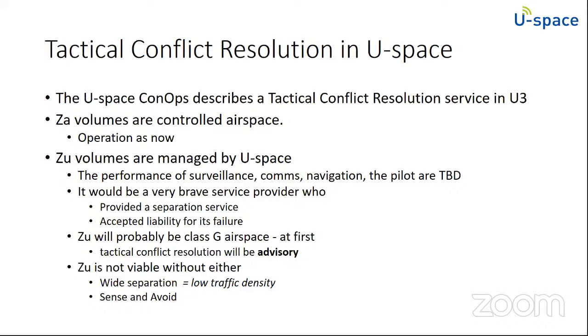But the ZU volumes are managed by U-space. And the ZU volumes are typically declared in what is class G airspace. So these are not legally controlled airspaces. These are uncontrolled airspaces. Further, in the early days of U-space, we're still grappling to understand and get used to the performance of our surveillance, our comms, the navigation performance of the drones, the abilities of the pilot. All of these factors are still very much uncertain.